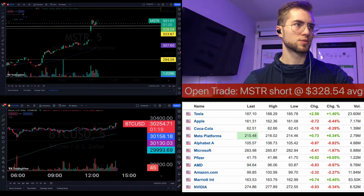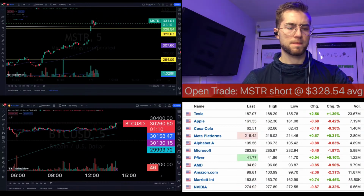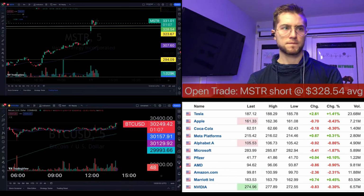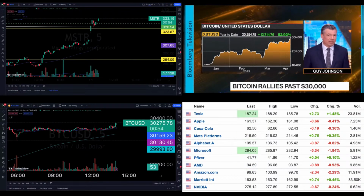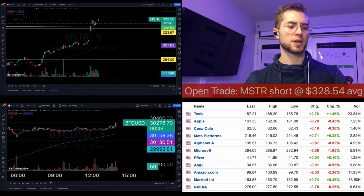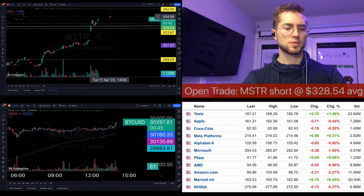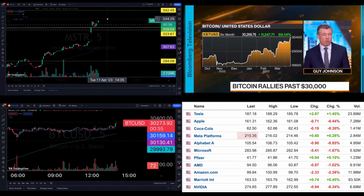Nvidia is bouncing pretty hard here. Apple's starting to catch a small little bid. Spiders are catching a bid here. Bitcoin's trying to move up again. The new level I like on MSTR to add is around 334 Pierce, because we've consolidated here for about 10 minutes.